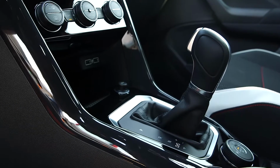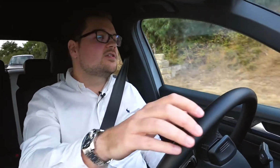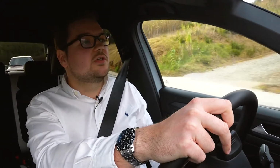The decision for transmission is not that easy, because you have the choice between a 6-speed manual gearbox, which is very precise, as you would expect from a VW, or, as we have it, the 7-speed double clutch system. It is not as sovereign as you would expect, because if you put the foot down, it takes a little second to get full acceleration. And in stop-and-go traffic, sometimes it's a little bit stressed. It's shifting up, it's shifting down. My recommendation would be the 6-speed manual gearbox.